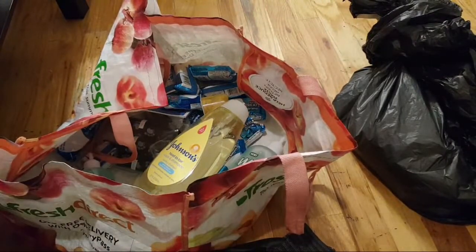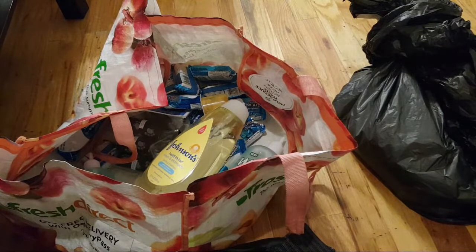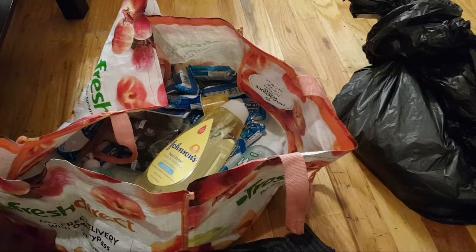So, yeah, best things to find, in my opinion, is like hand soap, shampoos, lotions. I found soap, but I really, really want to come across a candy haul. That would make me very, very happy. Not because I'm gonna eat all the candy, but I just want to document it for you guys.